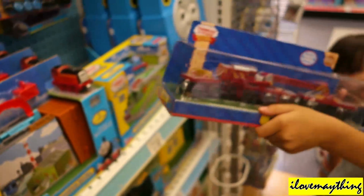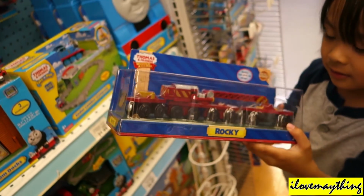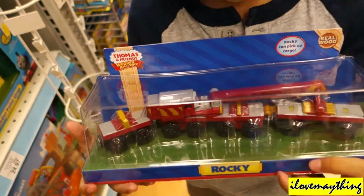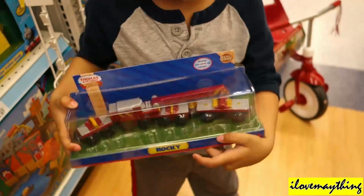Who's that, Julian? Rocky! I think it's Rocky. Yeah? Yeah. It's Rocky, Wooden Railway. It's Rocky.